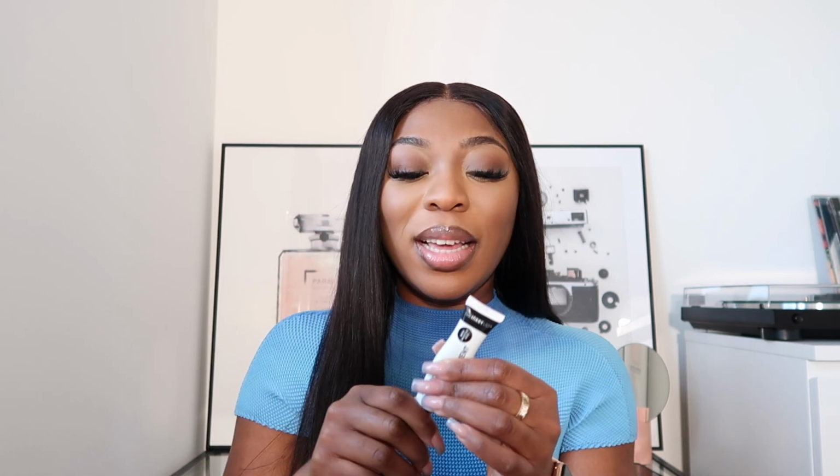It's by the Inkey List, so yeah, that's really that. Really small but mighty, and I think a little bit really goes a long way. They mean it when they say a thin layer, because if you do a thick one, it will rub off. But I've worn this a couple of times before bed, and it's made such a difference to blemishes that I've gotten.